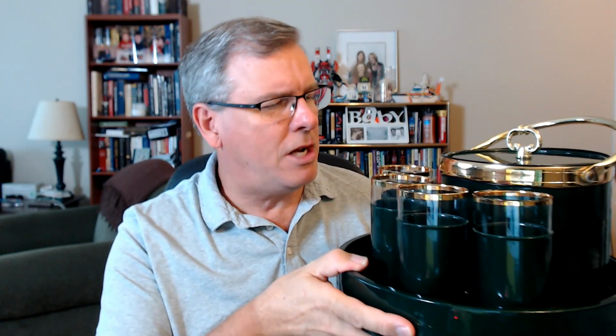And as you can see, it's an ice bucket and a serving tray, and it also came with 4 glasses. Now it's all wrapped in vinyl. The glasses are wrapped in vinyl. The ice bucket is vinyl with a green plastic top to match. Beautiful, beautiful gold details on the ice bucket and the top rim of the glasses with absolutely no chips or cracks.